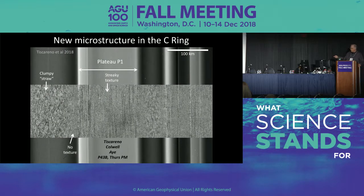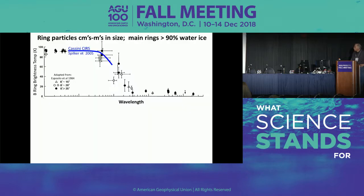Here's this high-resolution slide. I think Linda talked about this. These streaks might be due to small objects in this plateau. I don't think I'm going to say much more about this with time on my mind here.